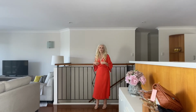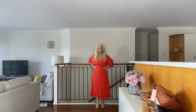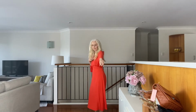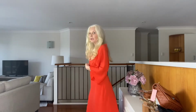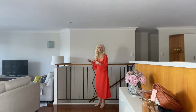It's just past a midi length. It's that funny length that I don't like. I think it's a great fit. Feels really comfortable. If it fit me on the top, I might consider it. It's got the kimono sleeves. It's a lovely trans-seasonal dress if you're into red. I keep doing this, holding it here, because there's no fasteners or anything, and it just doesn't fit me in the bust at all. But yeah, I think it's a lovely dress. I really think it's a nice dress. But I'm not keeping it.